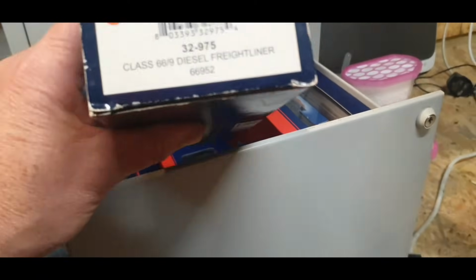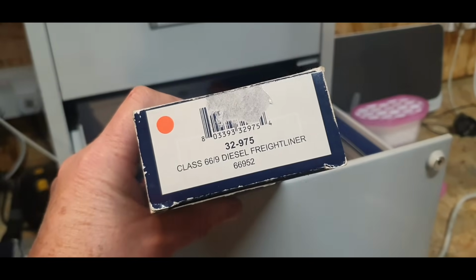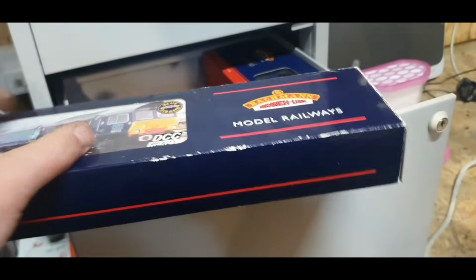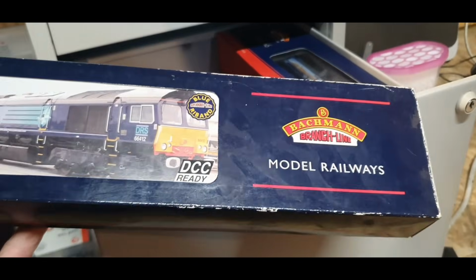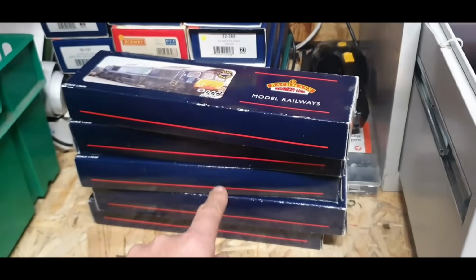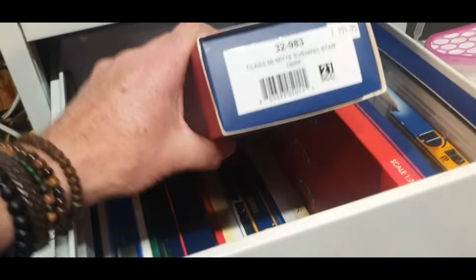What have we got here? We've got 66952. That's another one I've forgotten all about. Didn't know I had that. All these I'm pulling out, although the boxes are tired, they're all fresh and minty in there. They've not been touched, unlike some people.